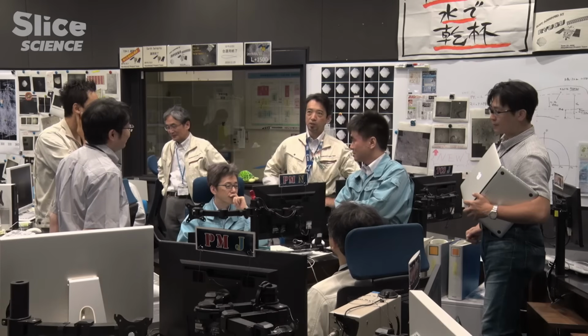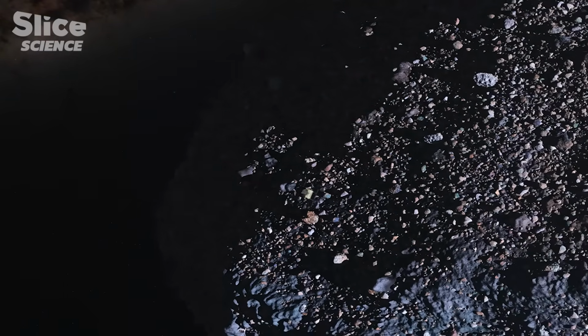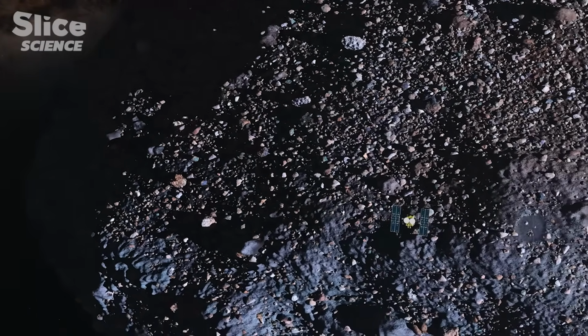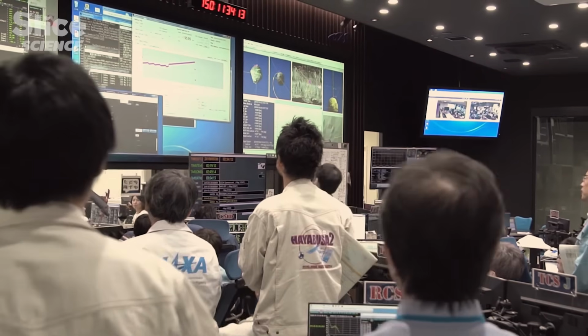We need to find a place where we can go and collect material from the subsurface near the crater without rocks. We can see there is no area more than 5 meters across where there are no rocks. We ask ourselves, how are we going to land, knowing that the landing precision is about 50 meters?